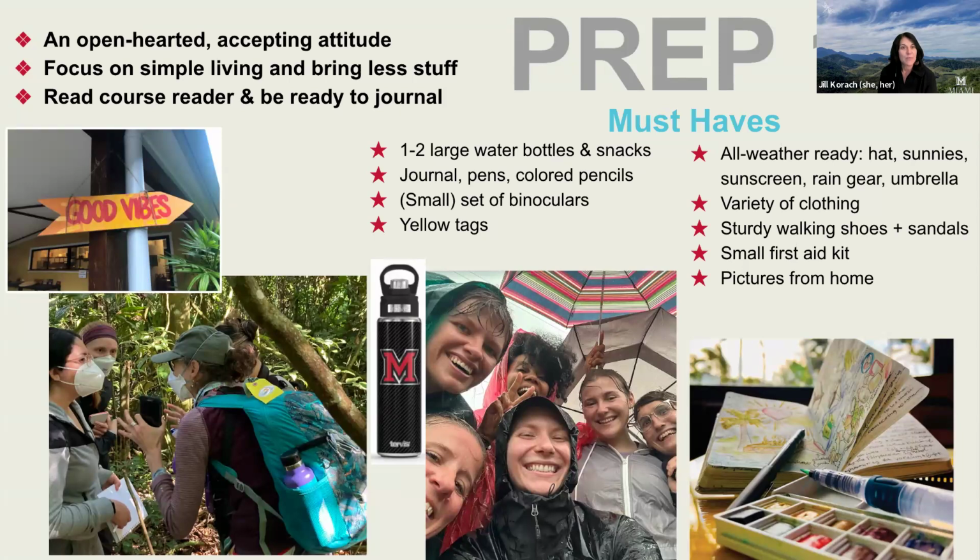People like to have a small set of binoculars with them to be able to see things more closely. We share with you these yellow tags, which you'll see on the slide. That is Katie Filan, our director there. She's carrying her backpack. She's got her water bottle. She's got her yellow tag on the backpack. So this is sort of a typical Earth Expeditions moment that you might see on our courses. And they're doing some work in Brazil looking at golden lion tamarins in that picture. In the next picture over, you see a lot of smiley people in the rain.